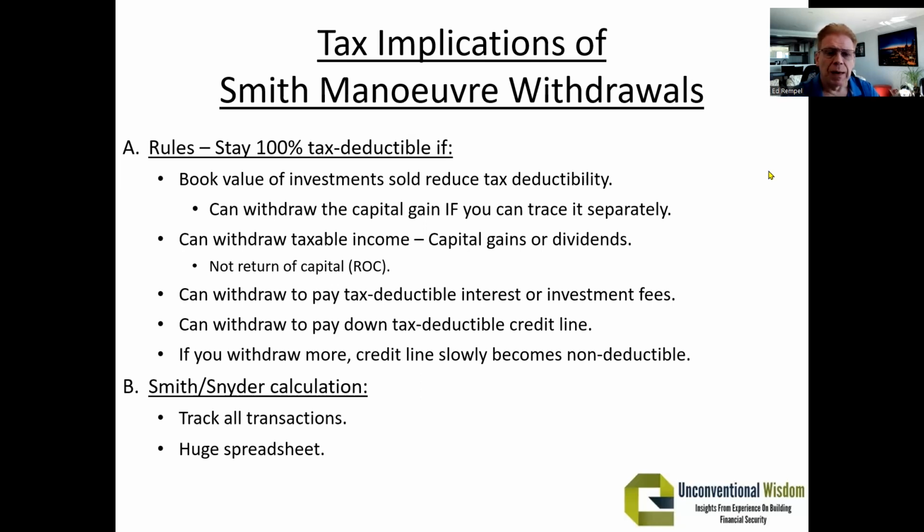Now, you can withdraw investments to pay the tax deductible interest or investment fees. So if you have a $500,000 credit line and you're paying $20,000 a year of interest, and your investments grow to $1 million, you can take $20,000 out of the investments to pay the interest, and your credit line still stays fully tax deductible. Those are amounts you can withdraw and keep your credit line 100% tax deductible. But if you withdraw more than that, then your credit line slowly becomes non-deductible, and you need to track that.